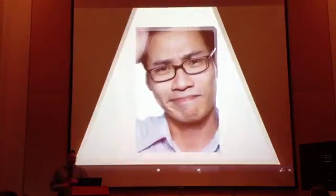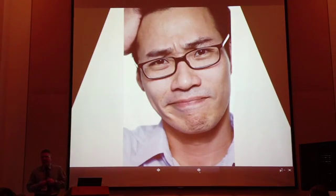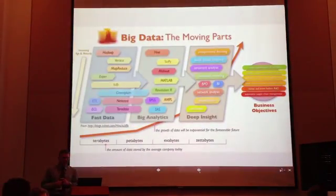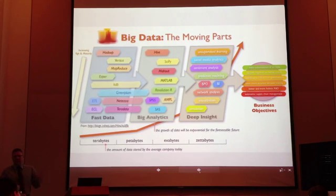So if you're confused, maybe like me, about what that means, I don't think you're alone. I pulled this picture off the internet a couple of weeks ago, and here's an explanation of all the pieces and parts of big data. I'm certainly not going to explain all of this to you, and maybe all of you know a whole lot more about what Greenplum and Tesa and BPO and all of those things do.